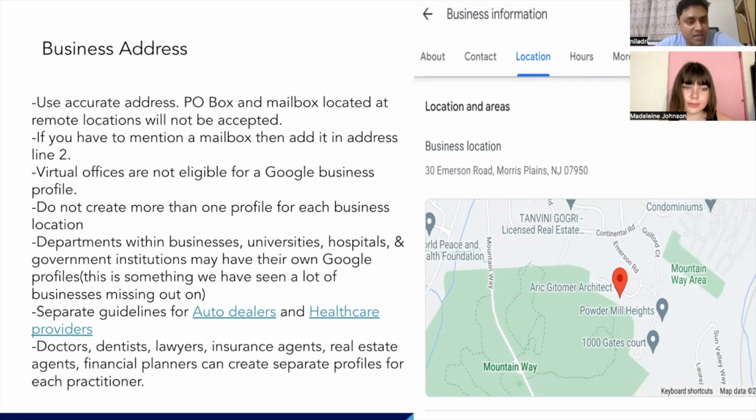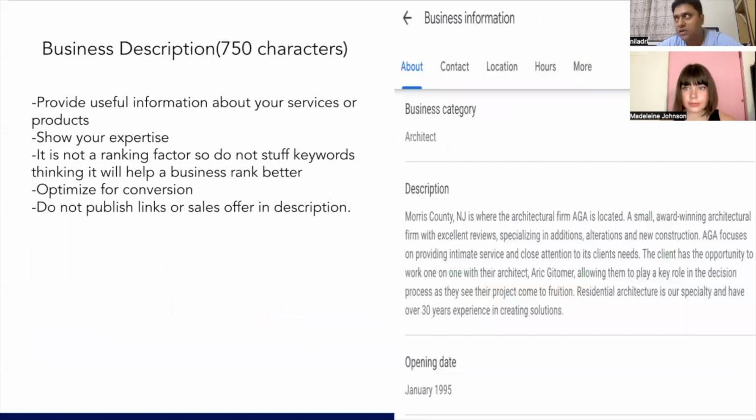Similarly, doctors, dentists, lawyers, insurance agents, even real estate agents, mortgage brokers, financial planners can have separate profiles for each practitioner. For example, you're a mortgage company with 100 branches and 500 mortgage brokers. You can have one Google profile listing for each branch. You can have one profile for each mortgage broker associated with the business. And they are all fine. Just make sure you build your website in such a fashion that you have individual landing pages created for each location as well as each practitioner.